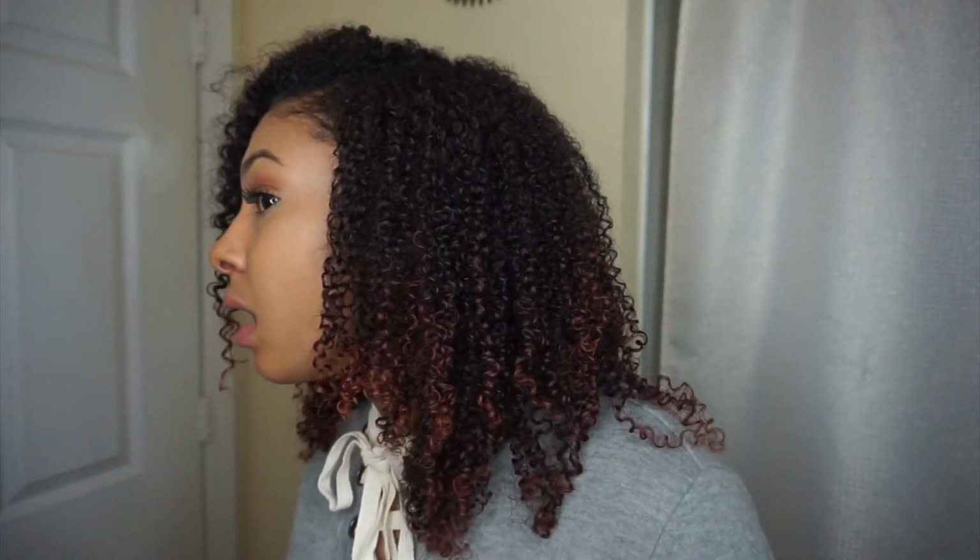I went ahead and diffused my hair, and after I diffused it, I didn't come right back on camera. I actually had to go and do some errands. So my hair has been out in the weather, and it's been pretty humid and rainy today. I don't have any type of frizz right now, besides maybe this, but that's probably from the diffuser. My hair is still defined. Look at that.